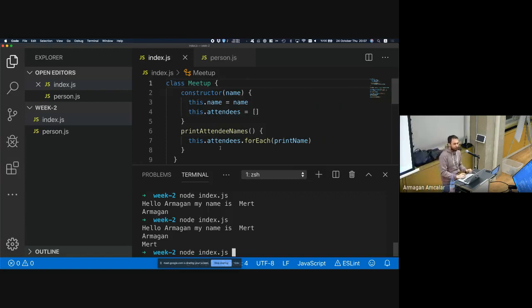How do we do that? Maybe you have some Node.js experience in the past. Maybe you can help me doing that. Please raise your hands and tell me how the index can be aware of the person class. Not you, please. Anyone else? Yes, please.